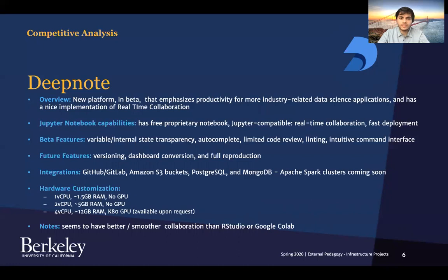As for its integrations, it has a variety of them, so ranging anywhere from GitHub to AWS, MongoDB, and even Apache Spark coming soon. It has a couple different options for hardware customization, for anywhere from 1 to 4 vCPUs, anywhere from 1.5 gigs to 12 gigabytes of RAM, and has a lot more based on request. So it seems to have a lot better collaboration than RStudio or even Google Colab.